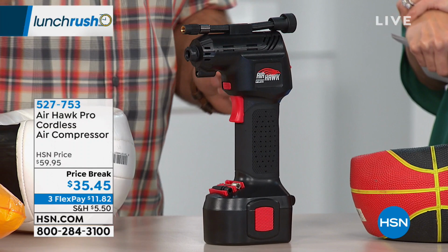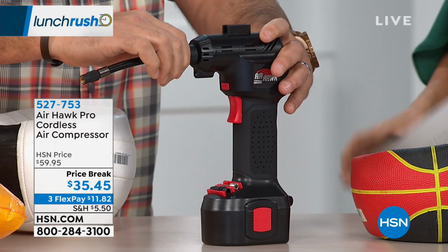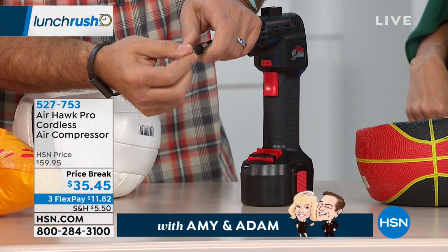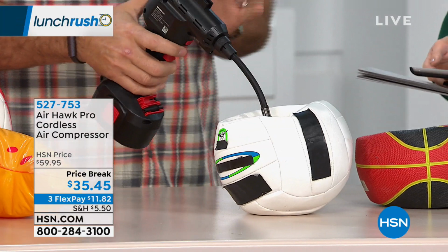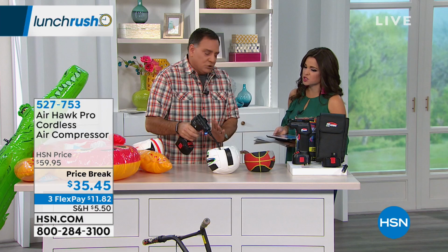So I'm going to attach the accessory hose right here, and you just twist that and it snaps into place. Let's start with one of our balls here, like this volleyball. Notice all the parts screw on, and because it's a real compressor, it's under pressure, so if I didn't screw it on, it would just come flying off. I'm going to put this into the volleyball. With volleyballs, footballs, any kind of athletic things like that, actually anything other than a tire, you don't set the pressure. You just watch it and do it by touch.